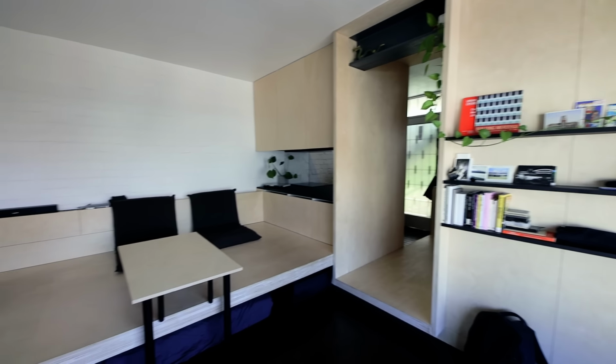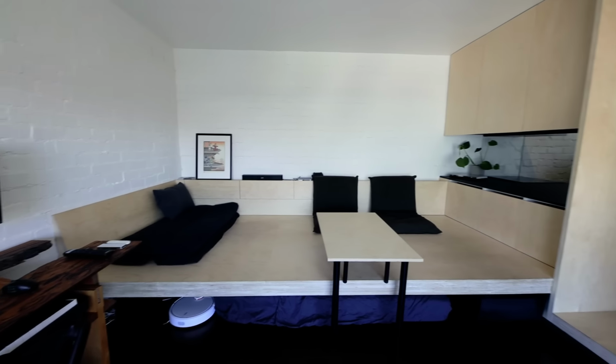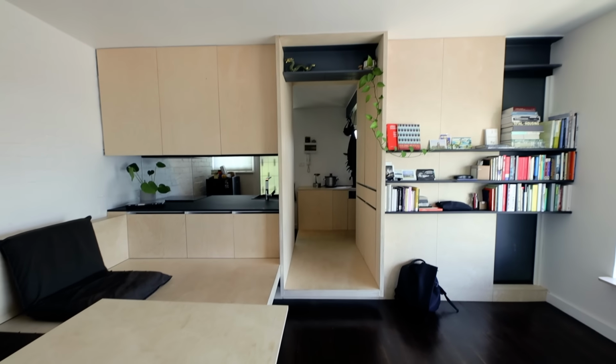This is just so nice. It's so interesting the way that you've created these two very different feeling spaces inside the home. The first area with the kitchen and the bathroom felt a little bit darker, a little bit more enclosed, and then walking into this space, you just have a complete sense of the area opening up before you. I think you've hit the nail on the head.